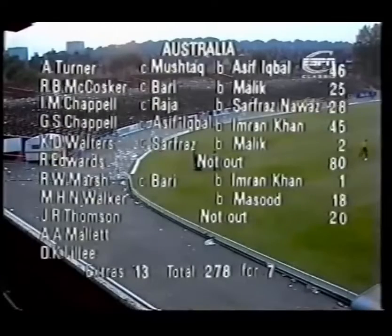A well-paced Australian innings, none better than that of Ross Edwards, who made 80 not out in 10 minutes under 2 hours. Jeff Thompson hammered that 20 at the finish in a quarter of an hour.